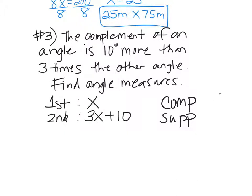Complement is when the two angles add up to 90 degrees. So like 60 and 30, 45 and 45. Those are complements. Supplement is when they add up to 180.